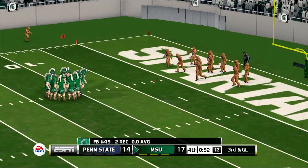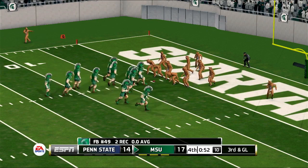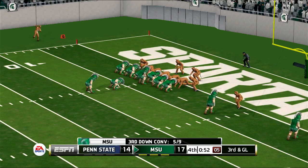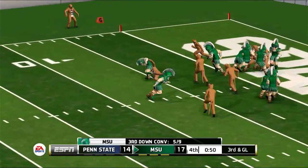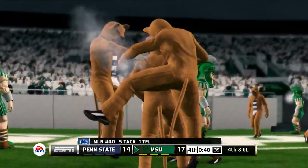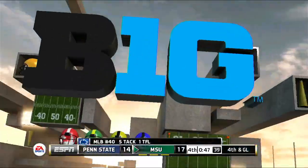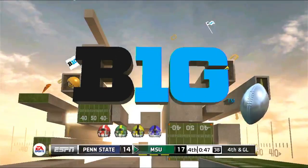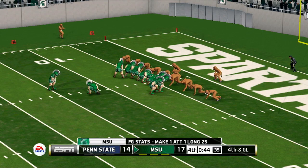And this is the ninth play of the current drive. That makes it third and goal. Everybody bunched up tight defensively. Handoff, and he can't get it over the line. A loss of 3 yards on the play. That brings us to fourth and goal. They're going to go for the easy three here.